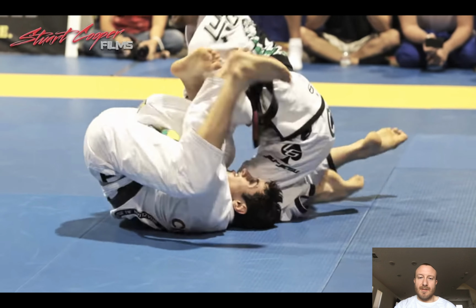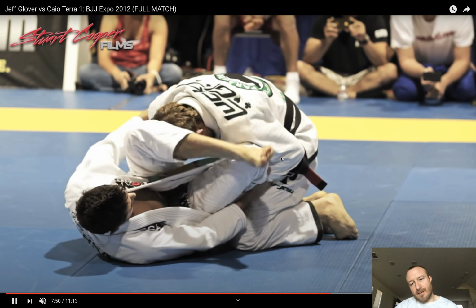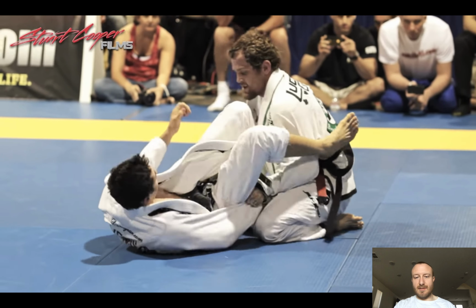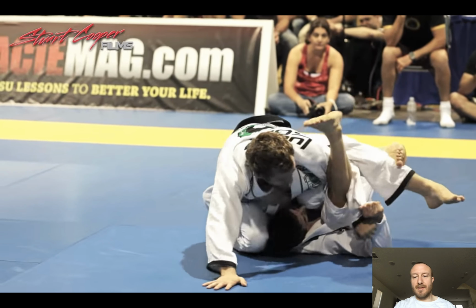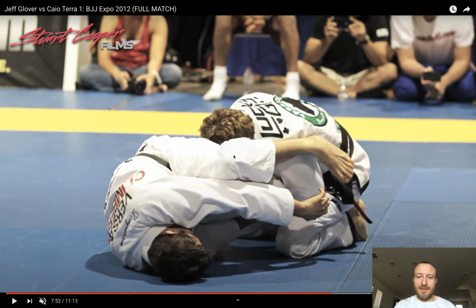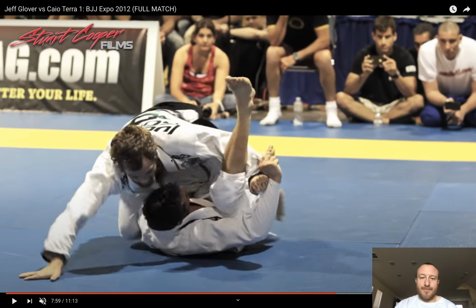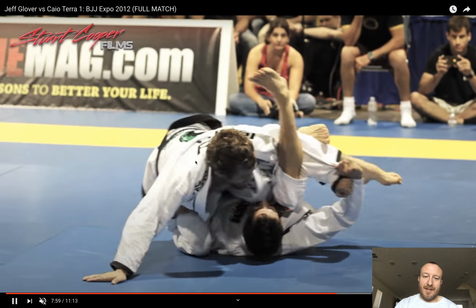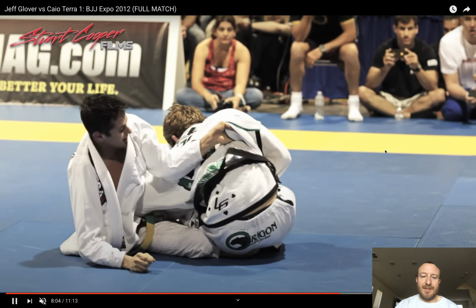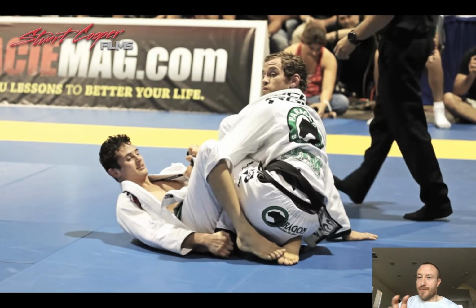Kyle looking to invert. Glover pulling up on that gi pants to prevent the inversion. He's just like, whoop. Or, oh, he was on the sleeve. That's interesting. Glover kind of put himself, it's interesting how Glover puts himself in like this. He puts himself on top of Kyle, who clearly wants to get underneath him. It's interesting, he puts himself where they want him to go, but before they're ready.